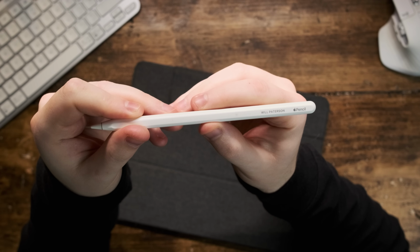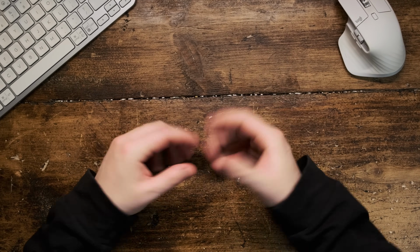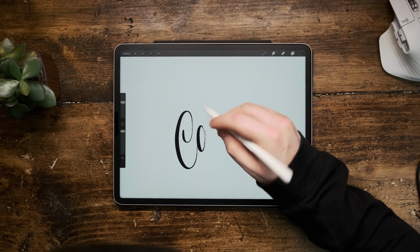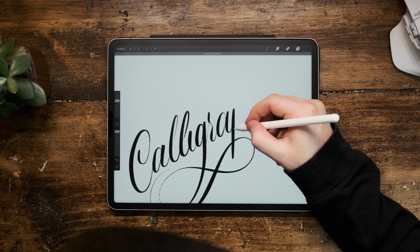Okay, so the Apple Pencil. It's absolutely amazing at drawing digitally. It gives you the creative freedom in apps like Procreate and Adobe Fresco to draw beautiful illustrations, but does it do anything else just as well or as functionally? Well, the answer is kind of.